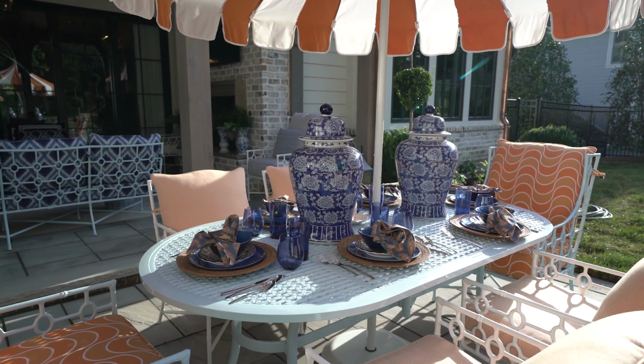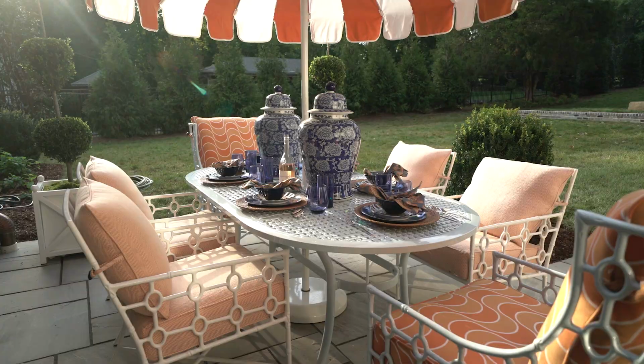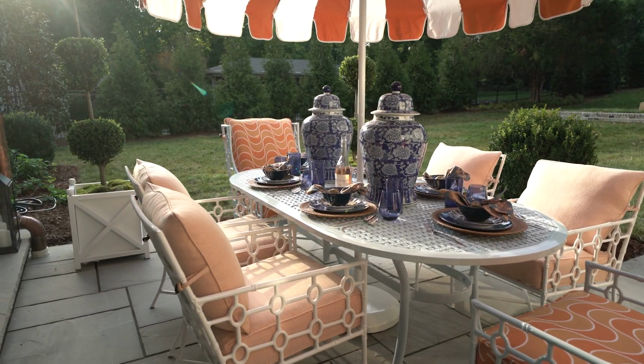It's all about color. Yes. It's all about color. And you see the robin's egg blue with the coral, with the white, and the blending of all the textiles. I think it's an incredible space.